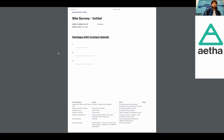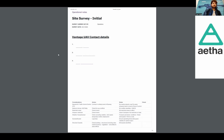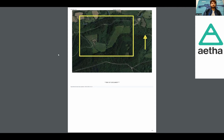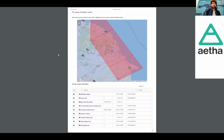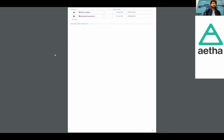And then this is where you create your site surveys. So you'll take into consideration all the nearest traffic control centers, all different checklists that you're going to perform before operations. And then site plans, it will upload. It'll also take a high-level overview of the restriction zones, and also give you all the local aerodromes that you need to know. You don't need to know all of these, but they're there if you need them. It will tell you the directions they're in and also give you a contact telephone number. It will do that all automatically. You don't have to search for your nearest aerodrome to your operation yourself.